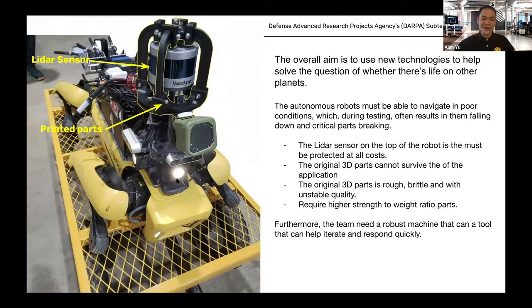So they know in an uncertain world there's a lot of risk and a lot of challenge, and you need to protect this incredibly expensive component. Because you're not able to replace it, right, when you send it to a different world. So they need to have a reliable protection system. And what they chose is Markforged technology, with which they can build very sophisticated, complex geometry. At the same time, it's lightweight and very strong.